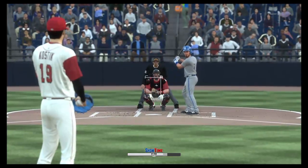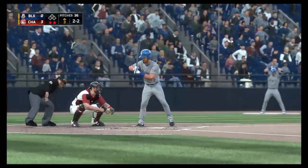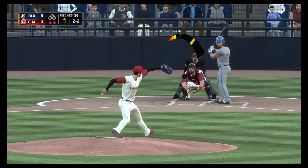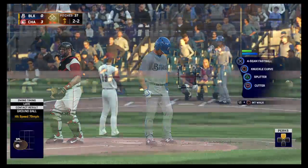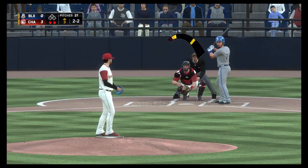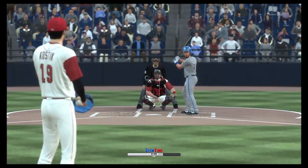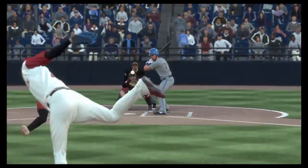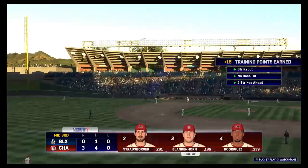Got 2. To 2 balls and 2 strikes now. Wow, that was a close pitch on 1 and 2. The count's now on 2 and 2, but boy, that one very easily could have been called strike 3. Really close pitch. Cutter, and it doesn't make it back. 3-2. Got him swinging as he runs the fastball by him to end the inning. So no runs on 1 base hit, no errors, and no one left on.